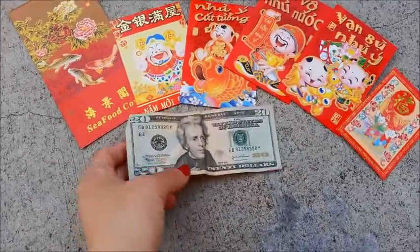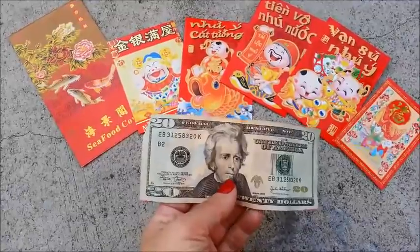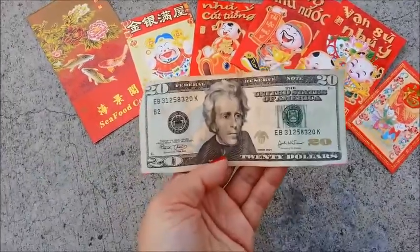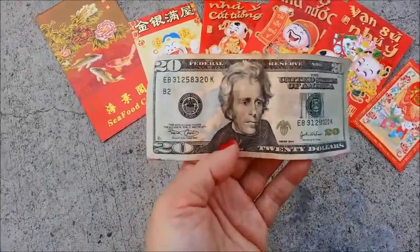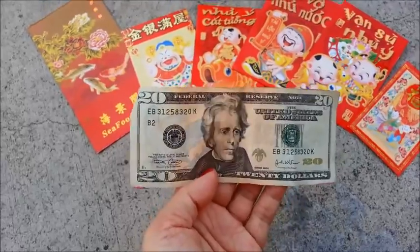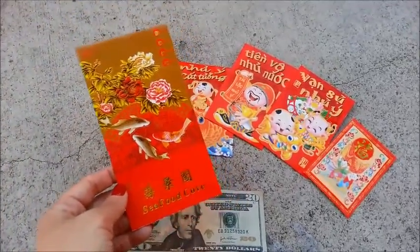The amount that is given is usually anywhere from $50 to $100 per person attending the reception, and sometimes even more if you're a relative. Cash is given to help pay for the wedding, and the couple will typically break even, or some will even make a little bit of money. The envelopes will be collected later during the reception.